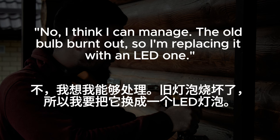No, I think I can manage. The old bulb burnt out, so I'm replacing it with an LED one.